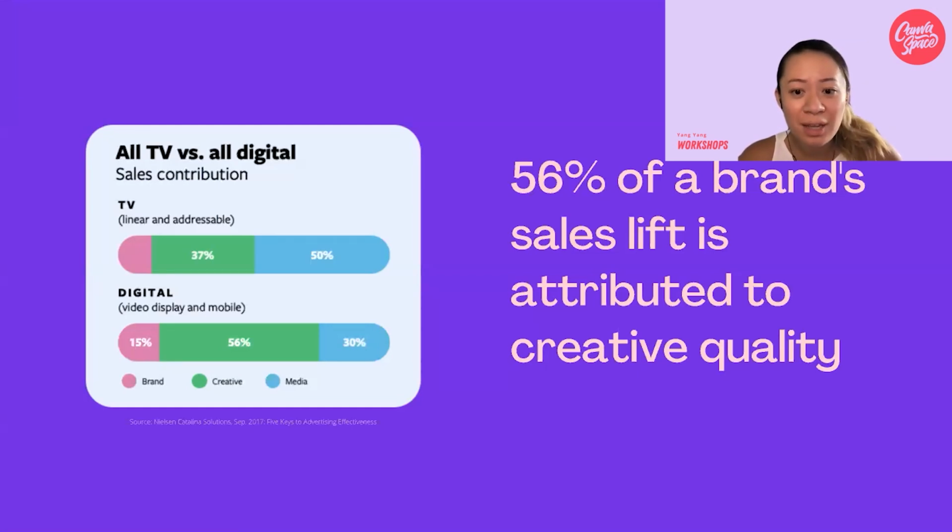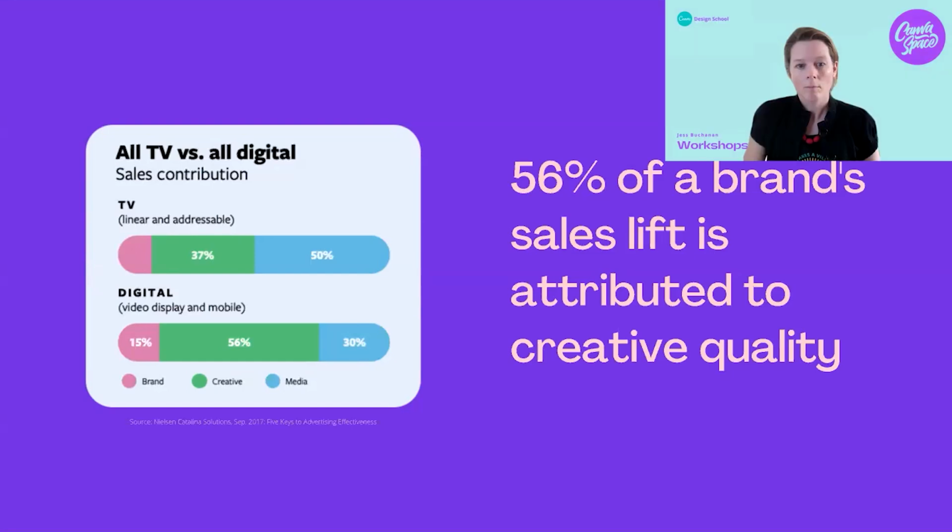So what's interesting here is that if you look at the top bar, in traditional channels like TV, what they put into media is what defines success, because TV is all about reach, and the more reach you have, the better it drives your business outcomes. However, in digital channels, because we're able to get a lot more targeted with the audiences, we actually see that creative is far more important than media. So it's 56% versus 30%. So this is really good proof for why we need to improve creative quality in digital content, and especially in making it work for the mobile environment.